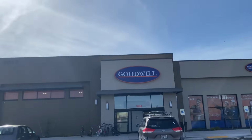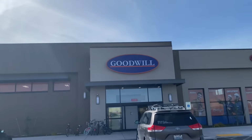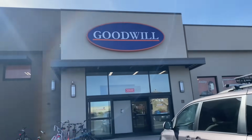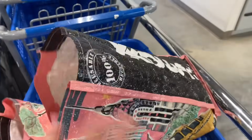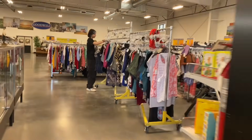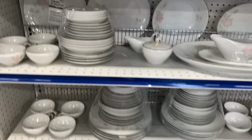Feeling a little giddy heading into the Goodwill today. I haven't been here in over a month. Let's see what I can find. I'm always optimistic when I go to the Goodwill. I bring my own bag and get a cart every single time because I plan on filling it up.